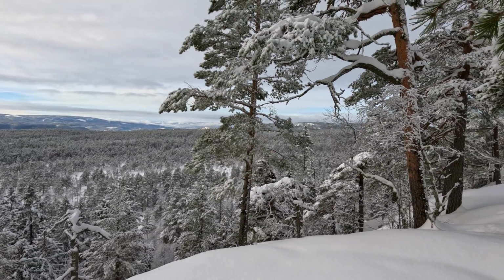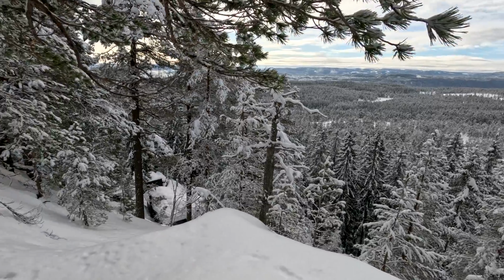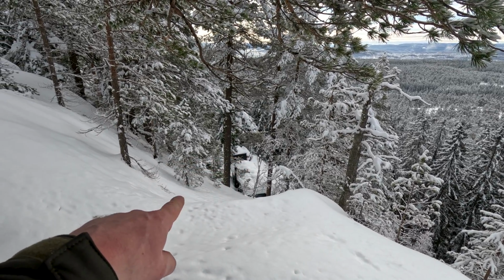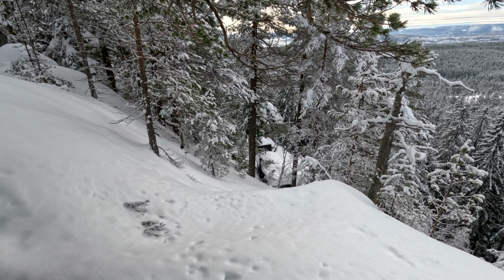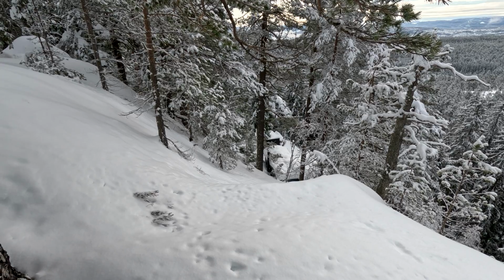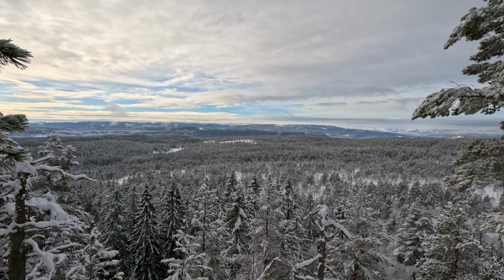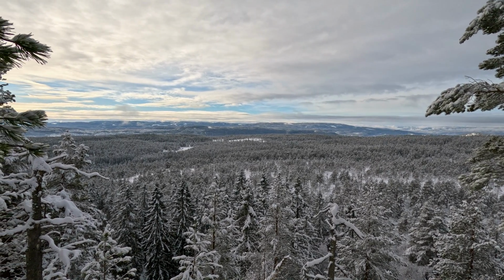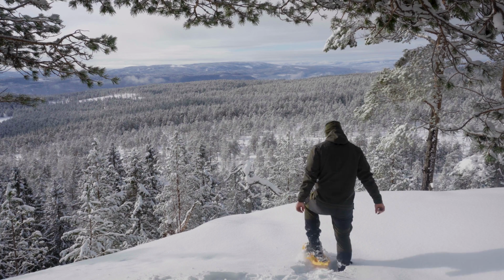Oh wow. Oh, there's a cabin tucked away down there. Jeez, what a place to have a cabin. Fantastic, with that view as well. I wish I lived in Norway. Just feels like endless forest. And on that note, let's have a sit down and talk about some trees.